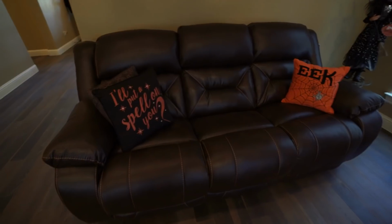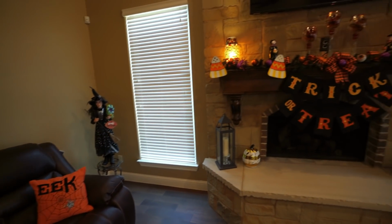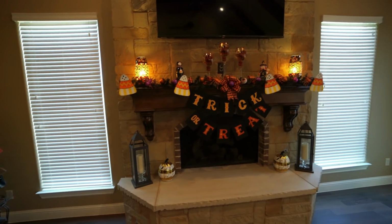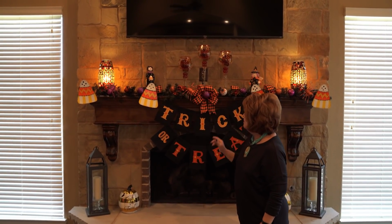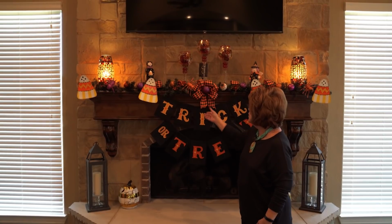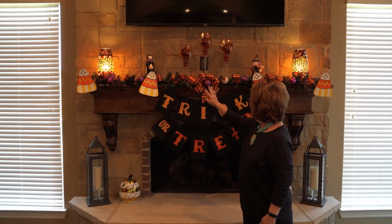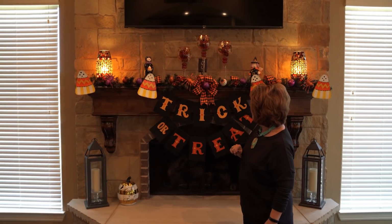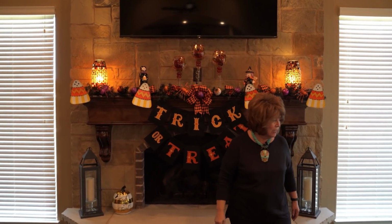Friends, let me show you something. Last year, I made this garland before I knew how to make pretty bows. And I said I was going to make a new one this year, but things changed when we had to move and everything. So next year I'll do something different, but I was pleased with the way it turned out on top of my new mantle here. Things that I just love.